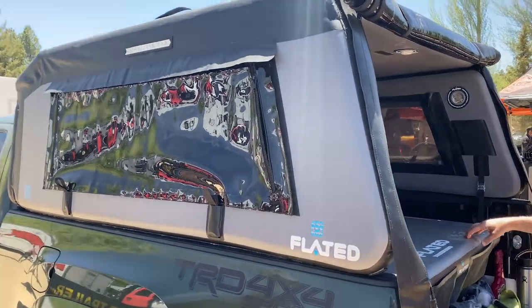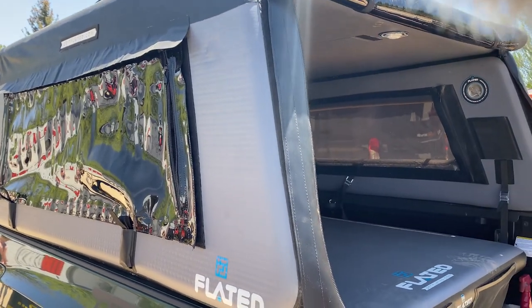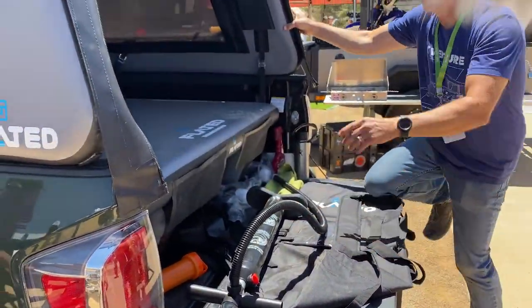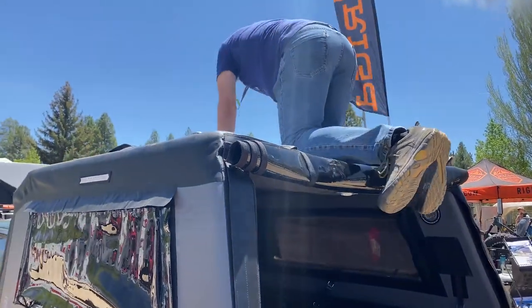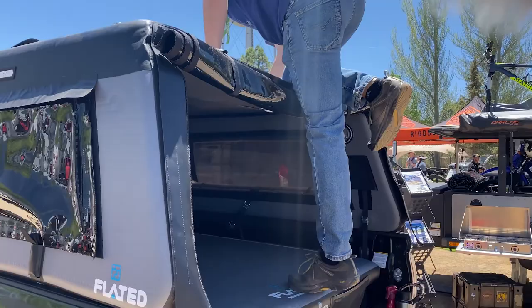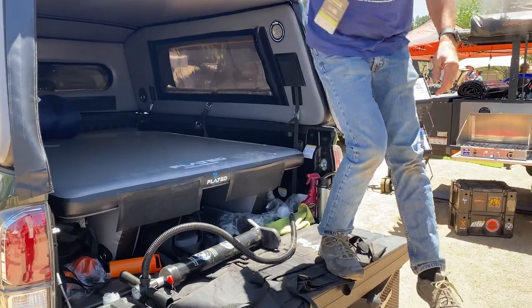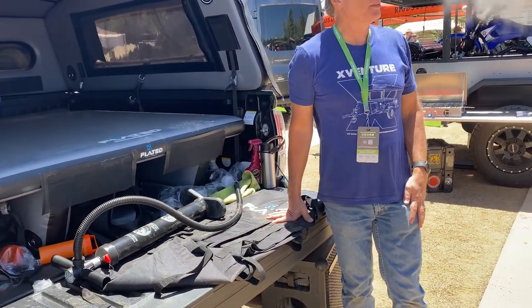So this whole thing, the whole canopy weighs like 50 pounds. And when it deflates, it'll all fit into that. Super tough. It's almost like the nylon raft material. There's a mattress you can get. You can put gear on top too and tie it down. It's the same material they use on inflatable paddleboards.